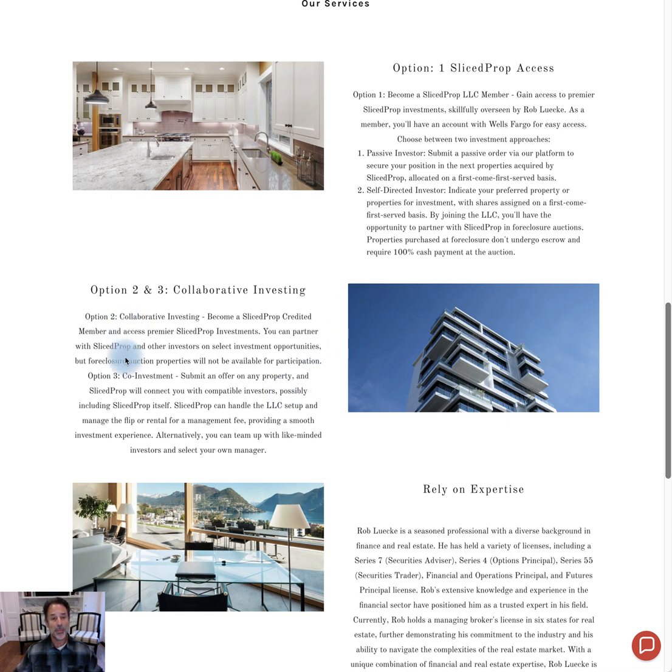The other thing that you can do is collaborative investing. Let's say you're somebody that has a group of people that might want to get together and buy a piece of property. That's a possibility too, and Slice Prop might be open to be a partner with you as well. So you can do collaborative investing where you become a partner, where you're not a member of the LLC, but we're making a purchase on the open market, so you can become a partner with us, and there could be 5, 10 partners, however many it is in that partnership.